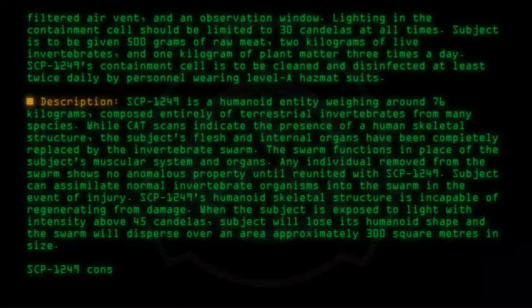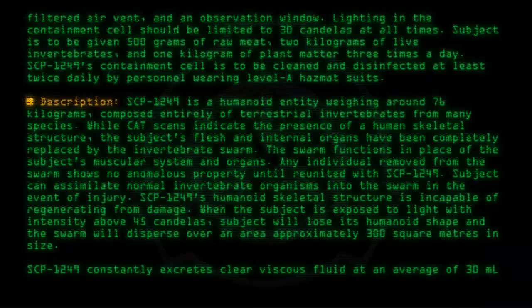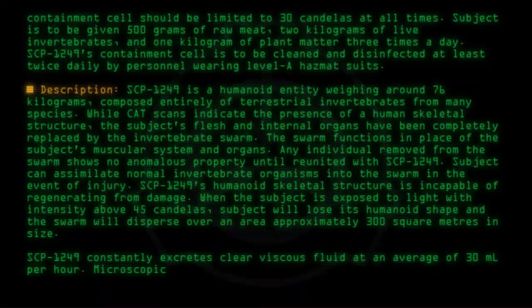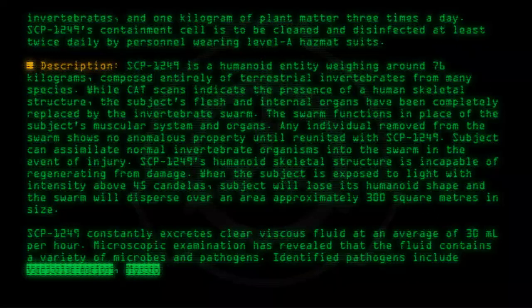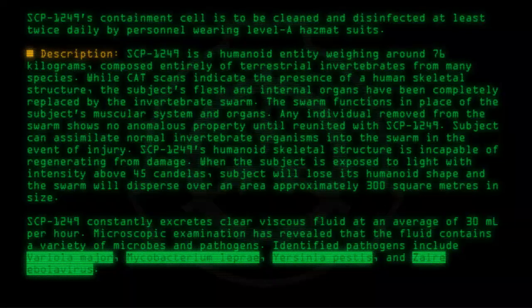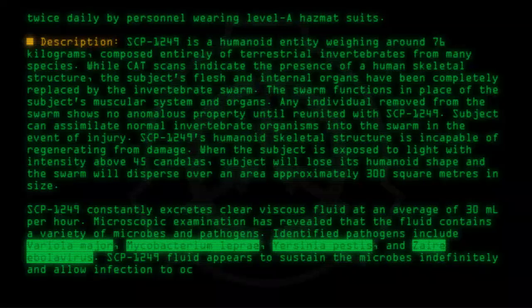SCP-1249 constantly excretes clear viscous fluid at an average of 30 milliliters per hour. Microscopic examination has revealed that the fluid contains a variety of microbes and pathogens. Identified pathogens include Variola major, Mycobacterium leprae, Yersinia pestis, and Zaire ebola virus. SCP-1249 fluid appears to sustain the microbes indefinitely and allow infection to occur through brief skin contact.